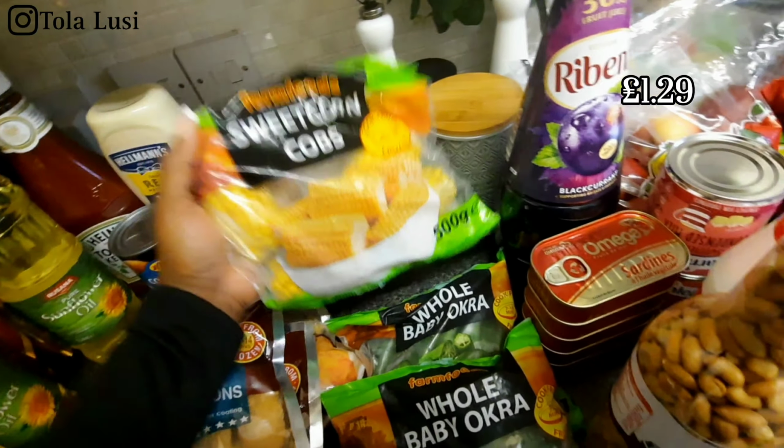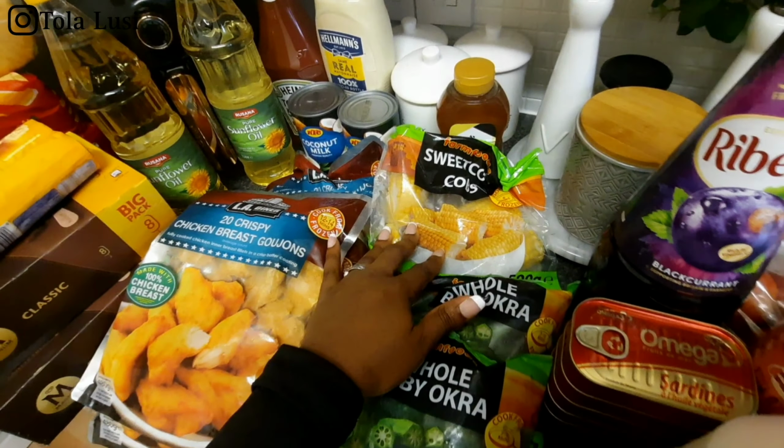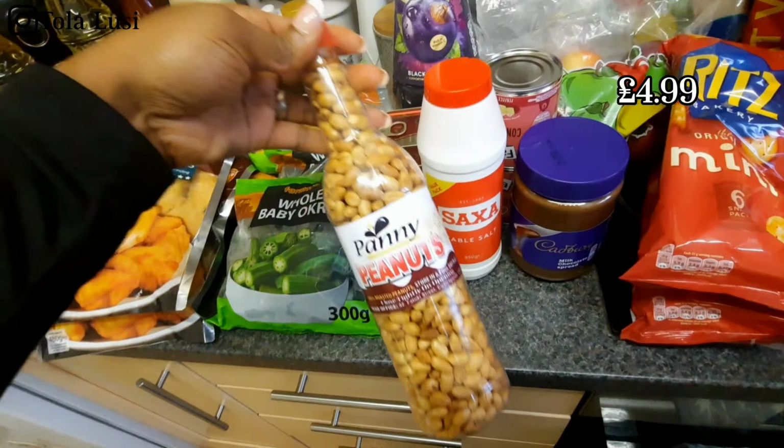I got this corn. Initially, today is Sunday and I was going to make roasted corn with that, but it's too late for that right now. I can't even be bothered. Got this peanut from the African store. Also picked up some salt.